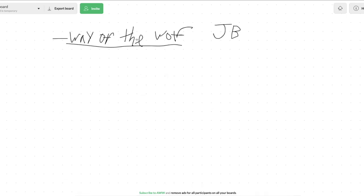And the first is The Way of the Wolf by Jordan Belfort. It's a great sales book. We'll talk about it more when we get into how to say things, but this is a really good fundamental book. Another one is called Sell or Be Sold by Grant Cardone. Okay. Another great book. If you guys have not read it, really fundamental.